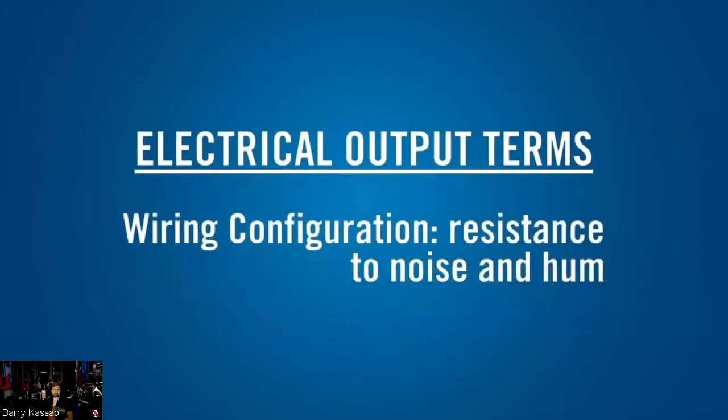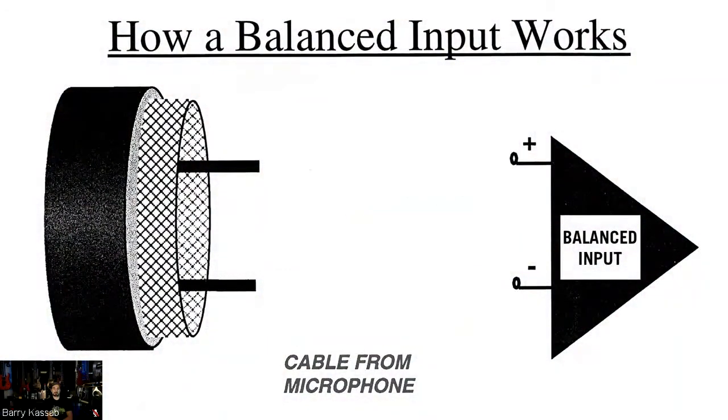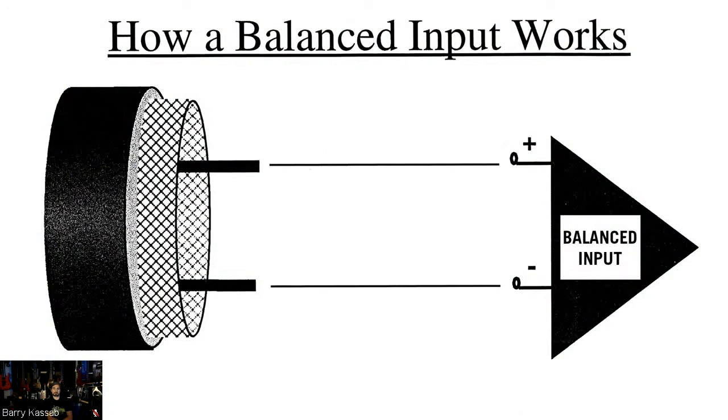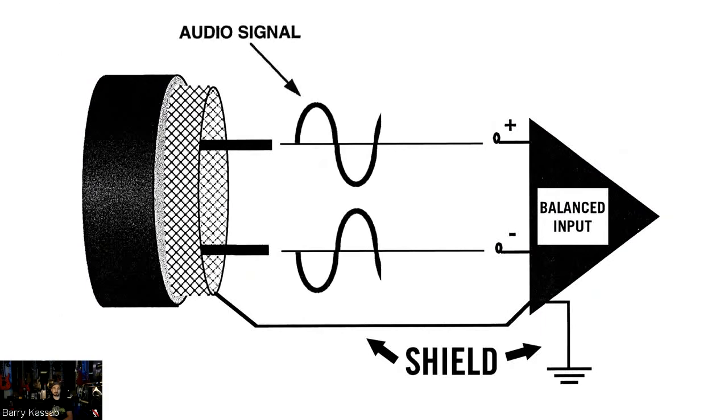A microphone's wiring configuration affects the signal's tendency to pick up electrical noise or hum as it passes through the cable. A microphone can be configured with either a balanced or an unbalanced output. A microphone is said to have a balanced output when the signal is carried on two conductors with a separate connection to the metallic shield inside the mic cable. The signal on each conductor is the same level, but opposite polarity.